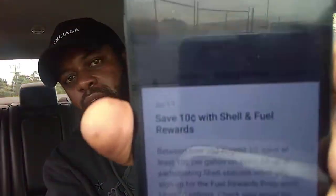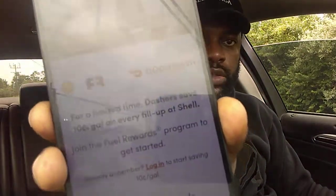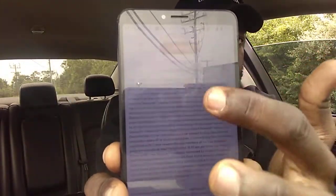So guys, if you didn't sign up, please go on there: joinfoodofrewards.com/Doordash, or you can go to your notification on your phone. You go over here, save 10 cents. You click on this. You see that red tab? You click on that, and it's going to pop up. Put in your information, and you save on gas, baby.